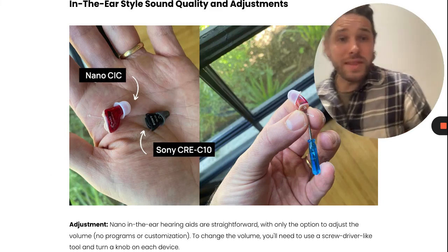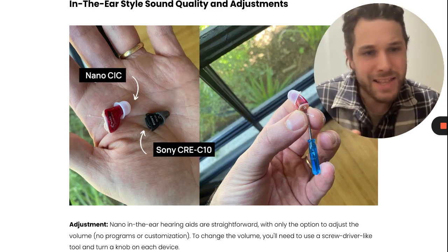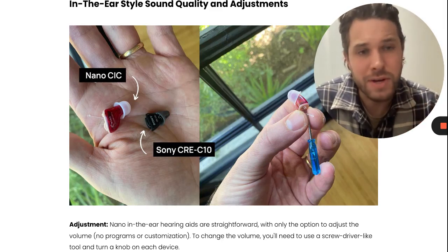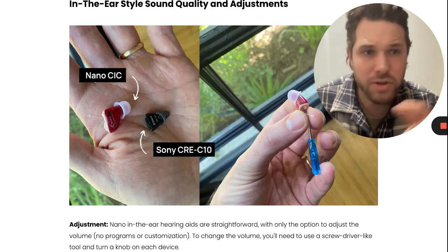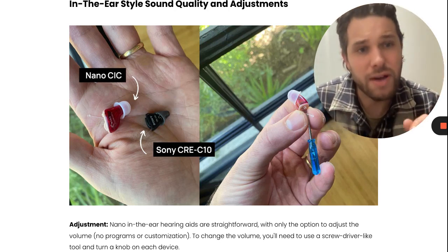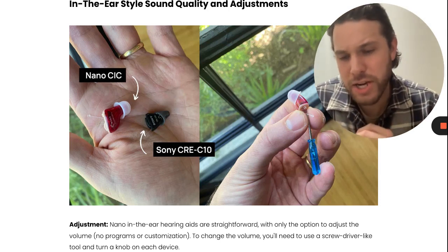One thing to note with the in-the-ear device from Nano is that you have to use this screwdriver to change the volume. You can't change the volume with your fingers, and there is no phone app. So it's an extremely basic device. The screwdriver is the only way I was able to learn to change the volume.